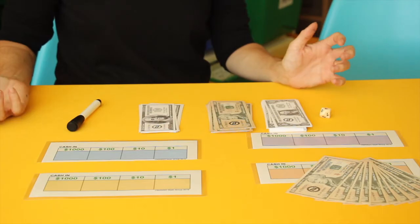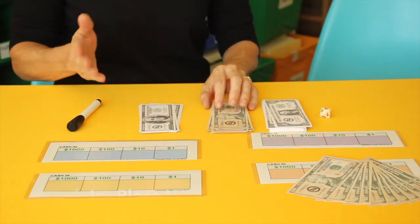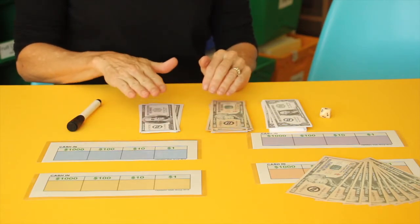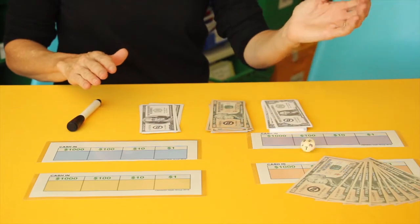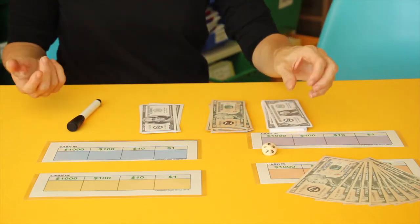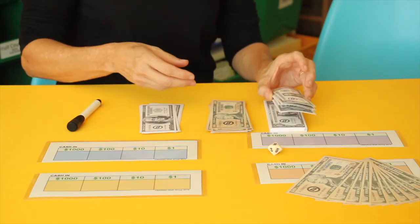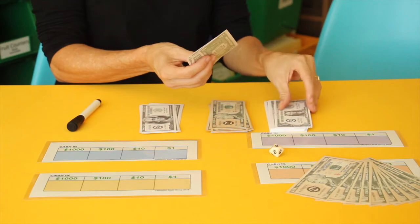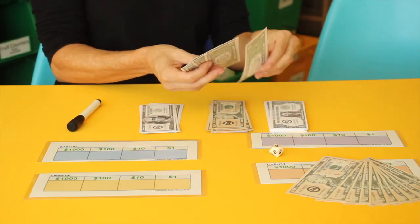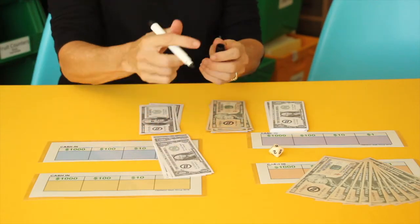Cashion is another place value game in which we're getting students to use currency to understand place value. So they are working with $100 bills, $10 bills, and $1 bills. They'll roll the dice to determine how many of one currency they're going to take. In this case, they're going to take 9 ones. 1, 2, 3, 4, 5, 6, 7, 8, 9. And they're going to write that down on their board, and they have 9 ones.